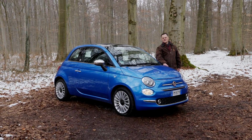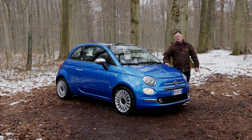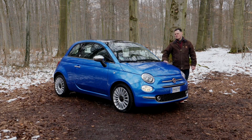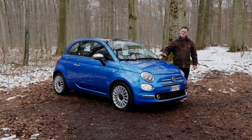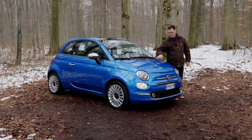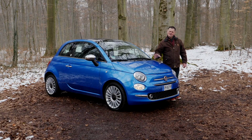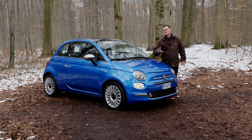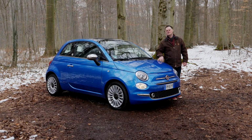So the base price of this model with the 85 horsepower engine comes in at around about 17,600 euro, but we have about 2,000 euro of options on this. They include 500 for the paint, around about 600 for the Beats audio system. Not quite sure if that's worth it. You really need to listen to it and the standard to see how you feel.